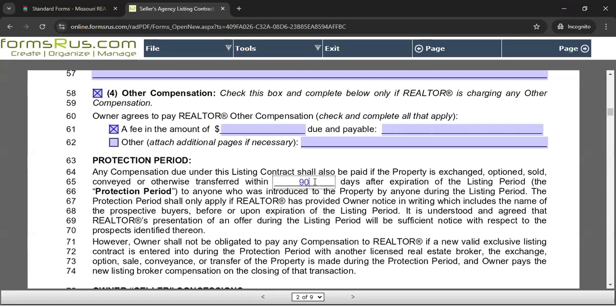If in this time frame, this seller, and this verbiage is exactly the same in the buyer's agency agreement too, so I'm going to do both of them at the same time here. If this seller in the next 90 days sells their house to someone that looked at their house while my agreement was in place, I'm still owed compensation. If my seller goes and hires a new agent tomorrow, my protection period goes away. If my buyer goes and buys a house that I showed them during our employment, I'm still owed compensation from that buyer. If that buyer goes and hires a new agent, I'm out. So the protection period only applies if they don't hire another agent.